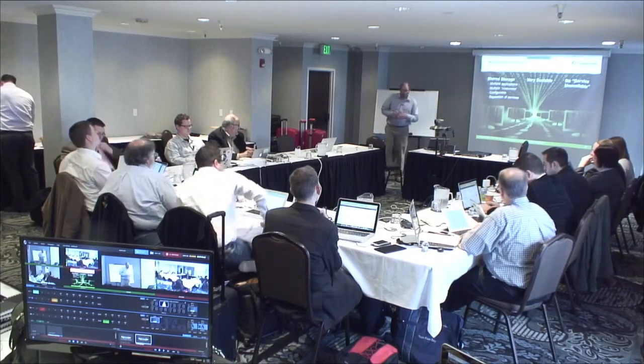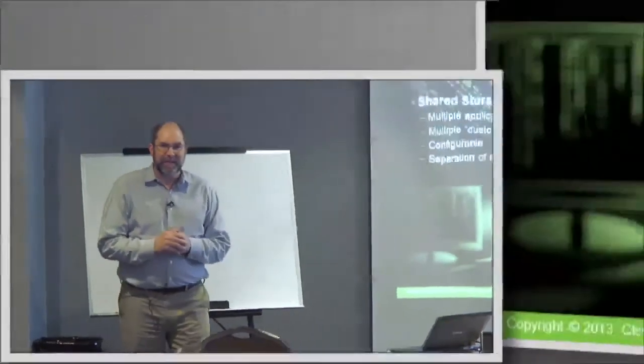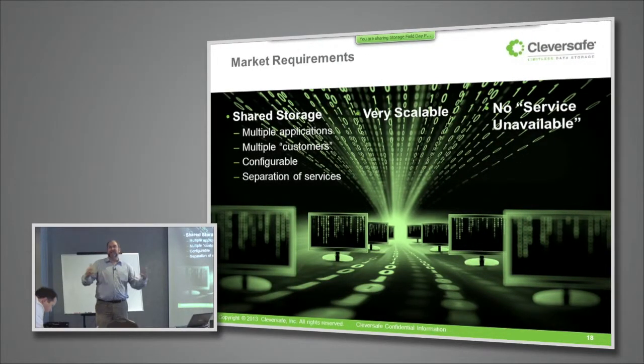So this organization had the following market requirements. They're part of a very big company. So in their role as the IT organization, they're called upon to provide a lot of different services. And many of those services are fairly storage intensive. So they were looking for a better way to meet the storage requirements, a way to share storage across multiple applications, delivering different services to different customers, having excellent scalability, excellent quality of service that they can deliver to their customers, keeping the different applications and users appropriately separated from one another while sharing the storage resources.